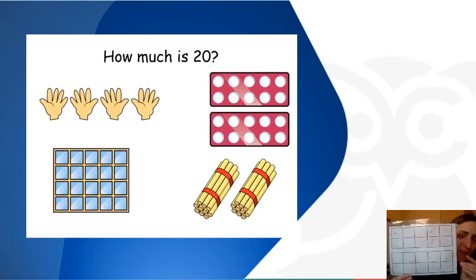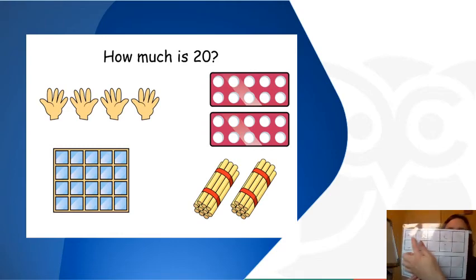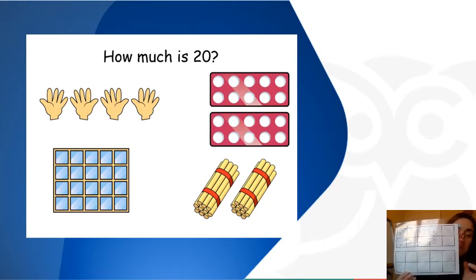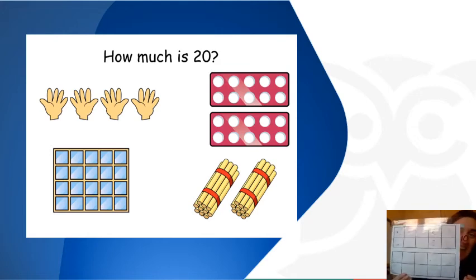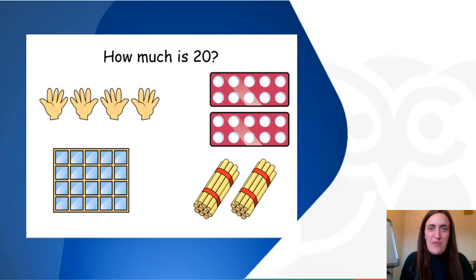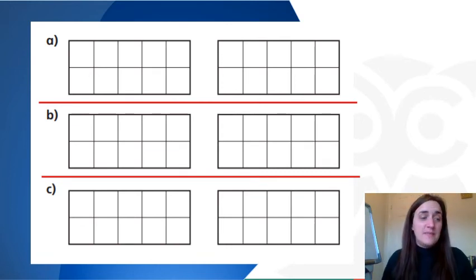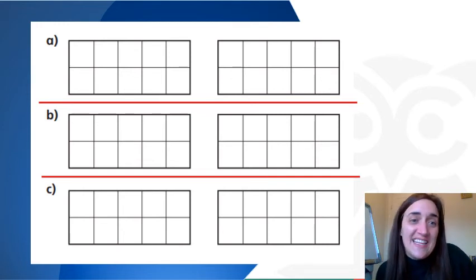And also we know that on a 10 frame there are 10 spaces. So if this was full, it would be 10. So on 2 10 frames, there are spaces for 20 things if it's full. 10, 20. That's counting in tens. There are lots of different ways that we can make 20. And there are lots of different ways that we can make many numbers. So one of your challenges today is to make a number in different ways.